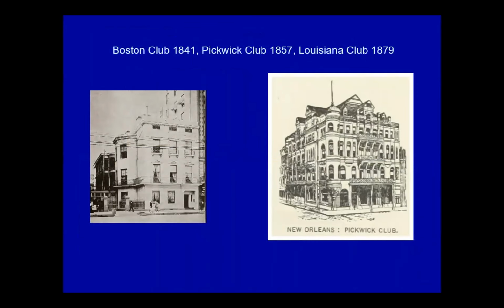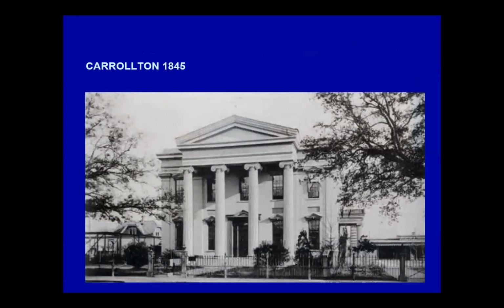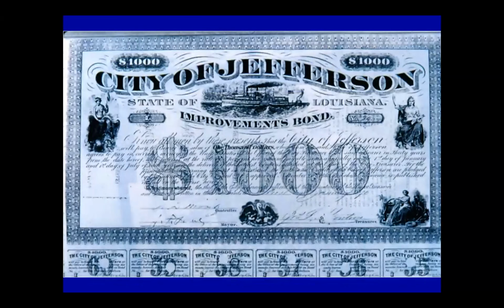The following year, the Boston Club was founded to play the card game of Boston. It's followed by the Pickwick Club in 1857 and the Louisiana Club in 1879. These clubs are closely associated with several of our carnival crews. The upriver area of New Orleans continued to develop. The town of Carrollton was established in 1845, and in 1846, the borough of Freeport was created from several upriver faubourgs. In 1850, 7 upriver faubourgs were incorporated as Jefferson City.